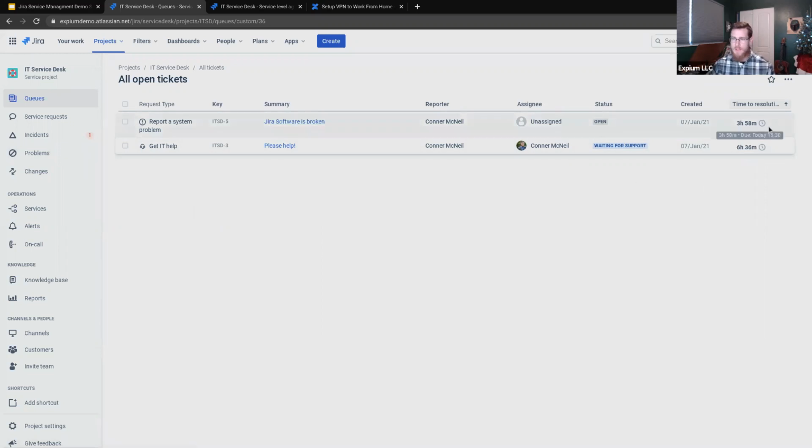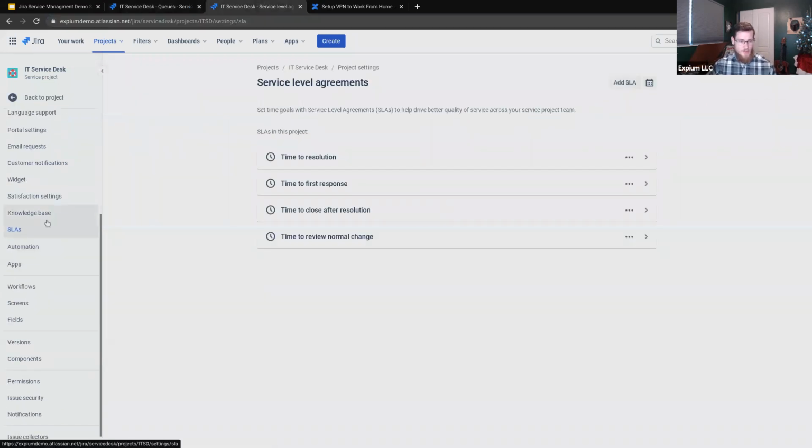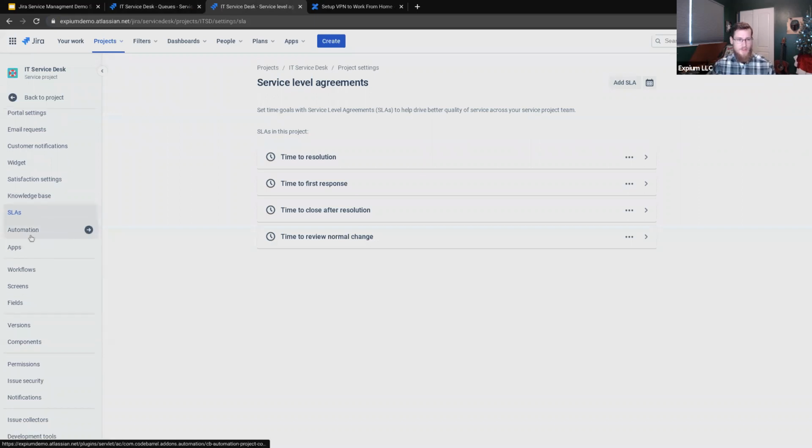You'll see this little clock, and it'll turn red when you're close to the SLA or over the SLA. So it gives you a little warning, and then you can sort by the shortest time to resolution on the SLA, which allows you to look for the most critical issues first. So that's SLAs.